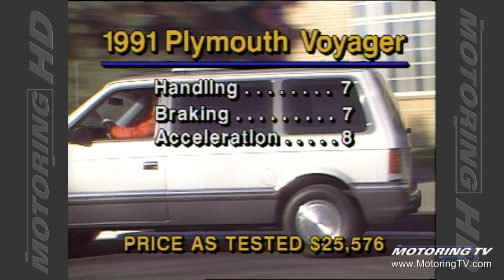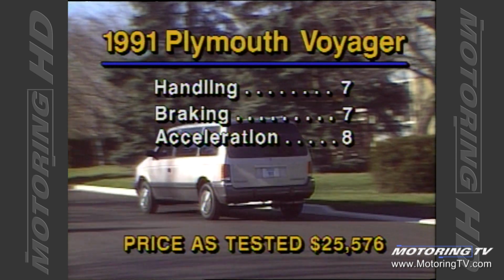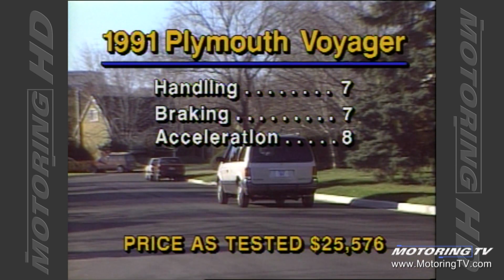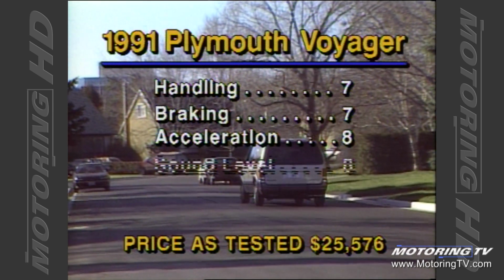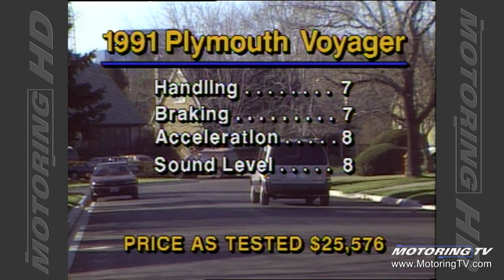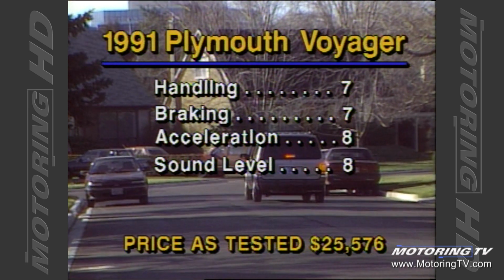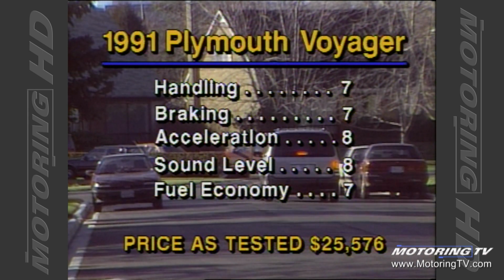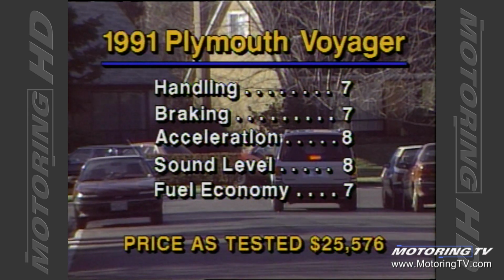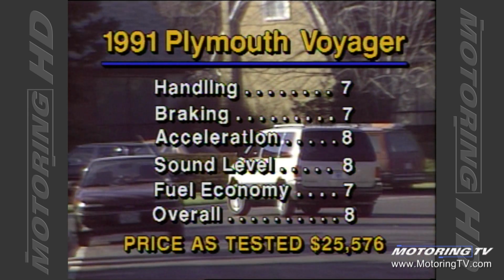Chrysler's 3.3-litre V6 provides ample power, managing to propel the Voyager to 100 kilometers an hour in just over 12 seconds. Even fully loaded, the performance is more than respectable. During the test, we recorded 72 decibels of interior noise. Given the open-plan design, this would rate as a very quiet ride. With an average fuel consumption of 12.9 litres per 100 kilometres, the Voyager is fairly thirsty. However, given the performance and versatility, I for one can live with this figure.